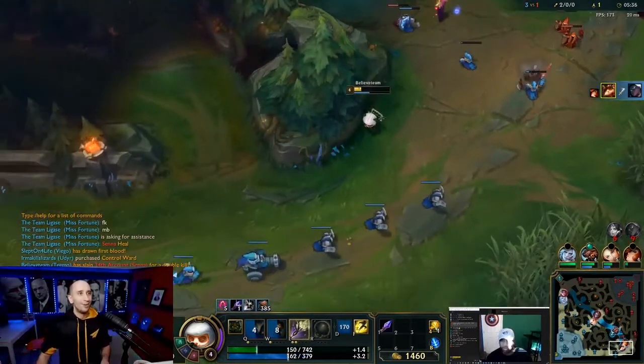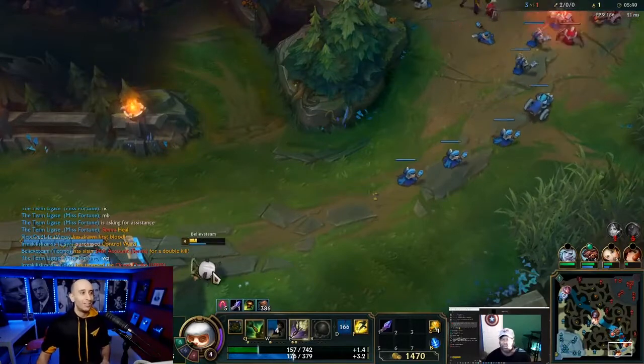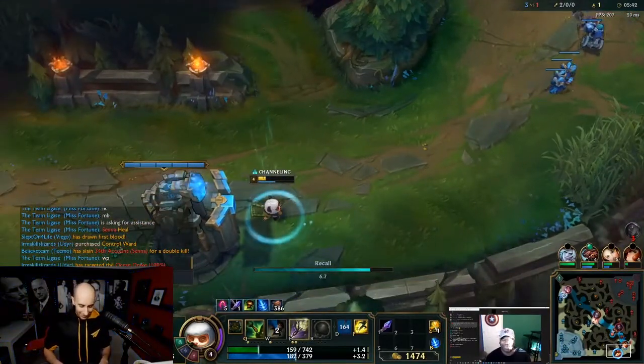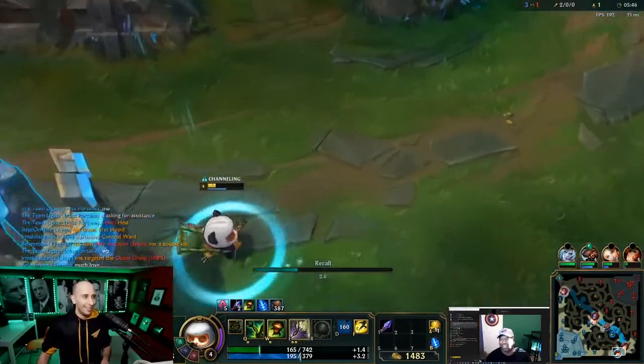Let's go, Teemo. The double kill. Come on now. Let's go. I'm wearing the Chinese Panda New Year's edition snap too. Oh, snap. Much love. We're doing it. Come on, Teemo.